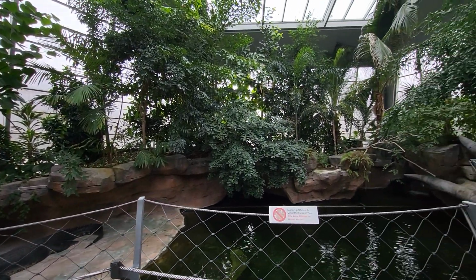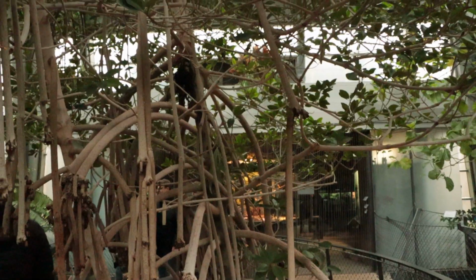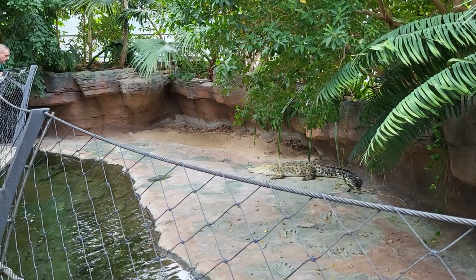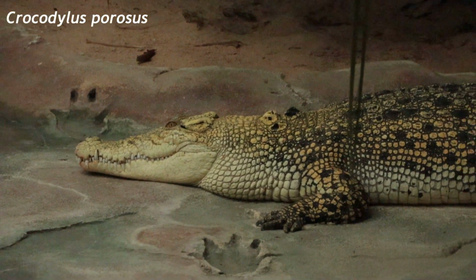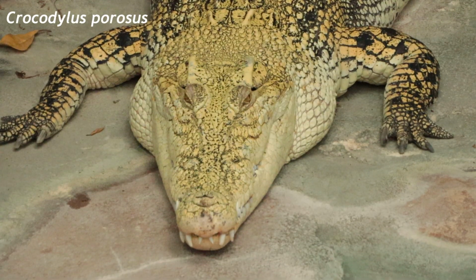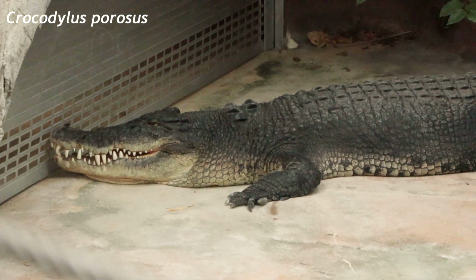The croc area was also very nice, very big, very high, with a beautiful mangrove tree in there. They gave some history on the crocs that were over there, and they came from farms, so I would not be surprised if one could be a hybrid, but I'm definitely not an expert on crocodiles, so maybe I'm wrong.